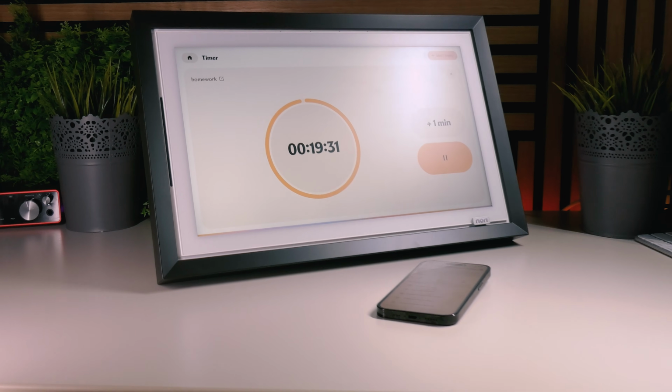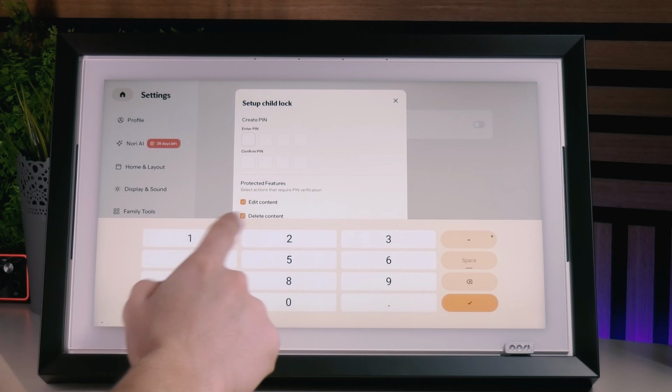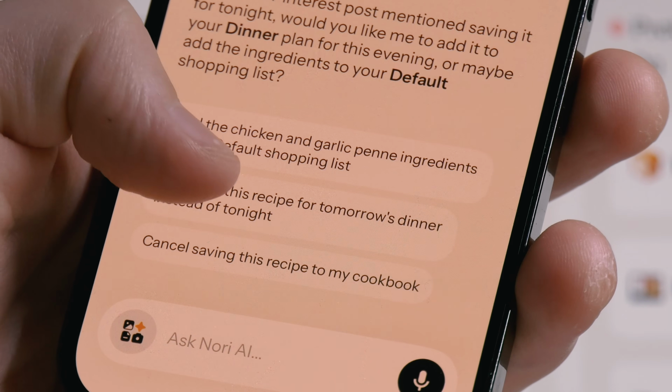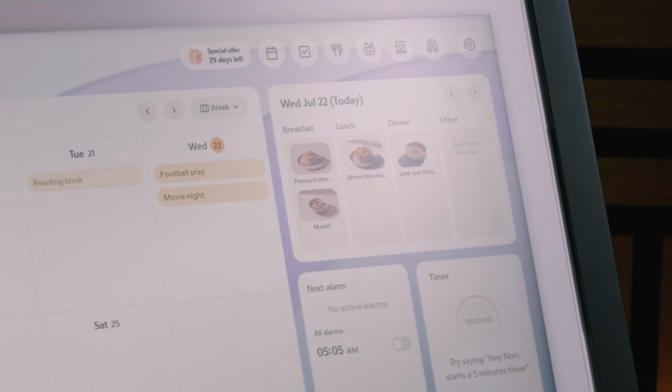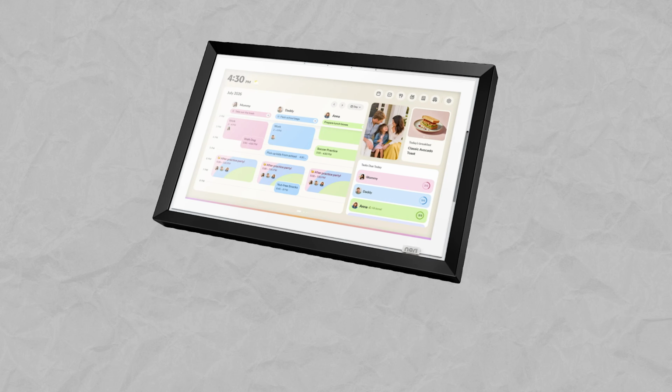There are also smaller everyday tools like timers, messages, and parental lock, so kids can use it more safely. So overall, Nori is trying to become the place where everyday organization happens, from daily plans and meals to the small details the family needs to remember.